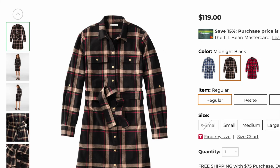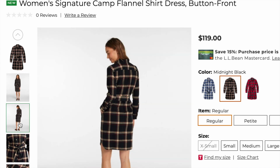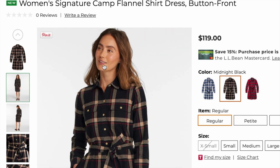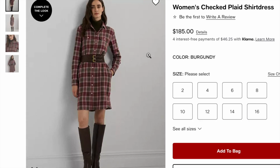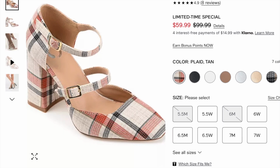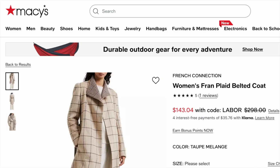Plaid is in for fall. I love this shirt dress over at LL Bean. I think it's so classic, and you could style it with boots or their low mock shoes or wellies and tights. I think it's so pretty. There's another one from Ralph Lauren, which is really similar. And there they have it styled with some tall boots and a belt. I really like these. Are Mary Janes plaid and a block heel. It kind of checks all the boxes.